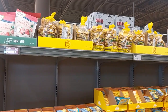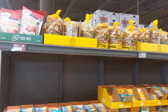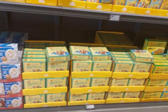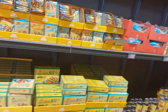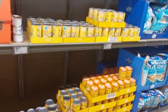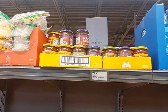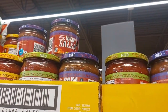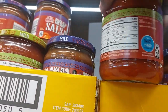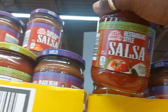Okay, it seems like Aldi always has a theme of the week. And I bet you can't guess what this theme is. So, looks like it might be Taco Week, maybe? Because a lot of this is taco stuff, like black bean and corn salsa mix. And what's this one? Restaurant style salsa.